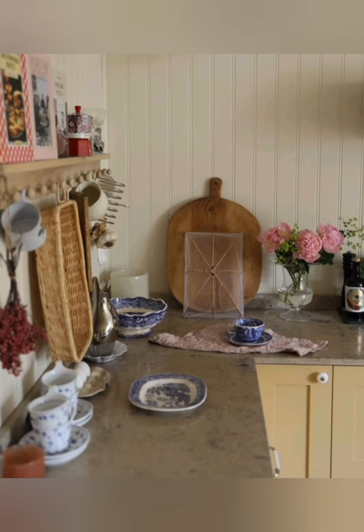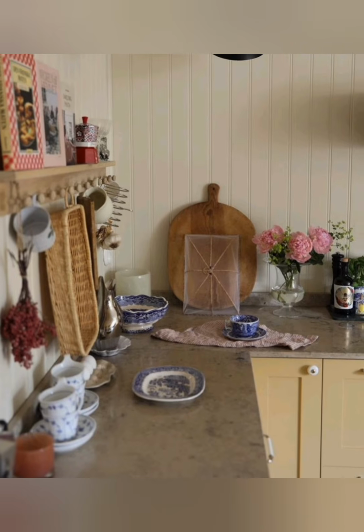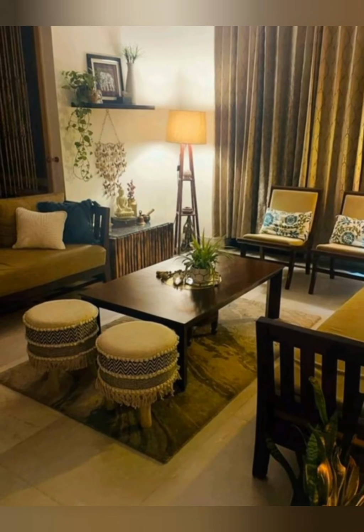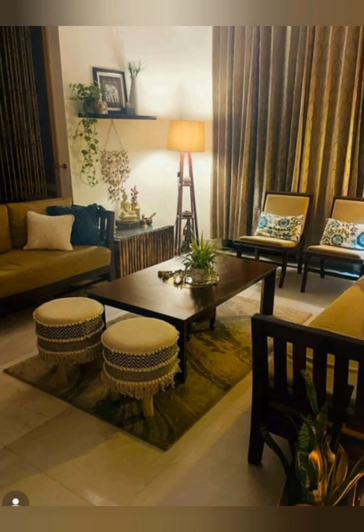Add a rustic wooden ladder against a wall to hang quilts, throws, and dried flowers. Paint or distress it to match your color palette.